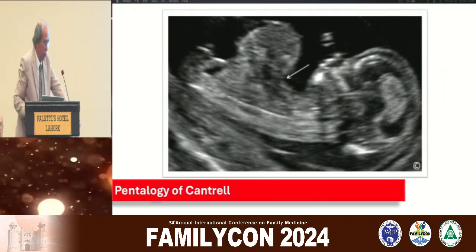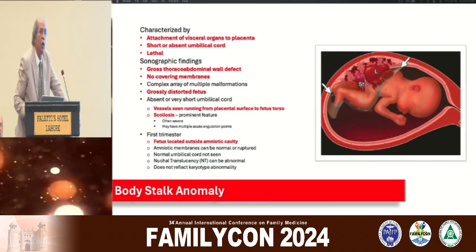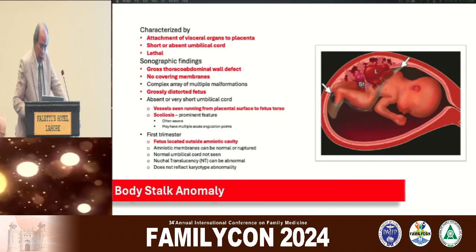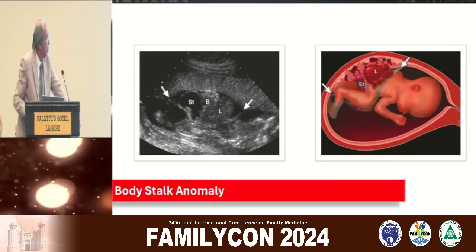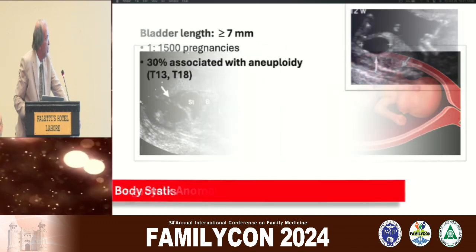This is multiple pathologies, multiple anomalies. This body stalk anomaly is that fetal organs are attached to the placenta and getting supplied from them, with a very, very short umbilical cord. This is liver, this is where stomach, they are all attached to the placenta.